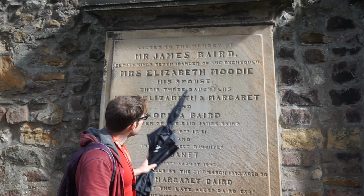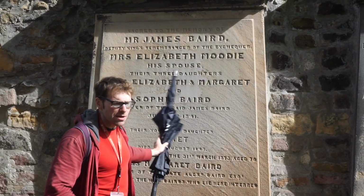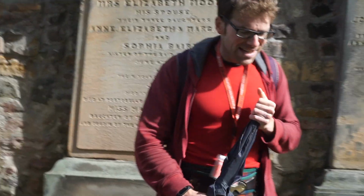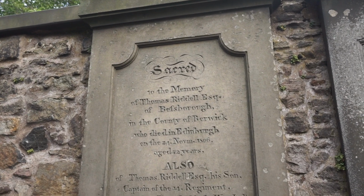Now, by the way, this is where she got Moody for Mad-Eye Moody, right here. Now, unfortunately, we don't know anything about Elizabeth Moody, so I've got no story. But I do want to say the most visited grave here is the grave of Tom Riddle.